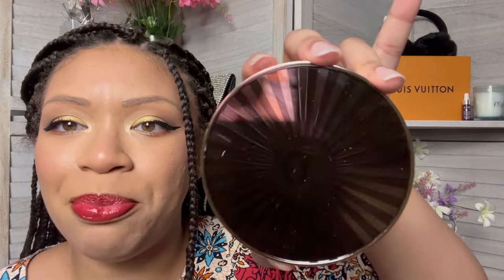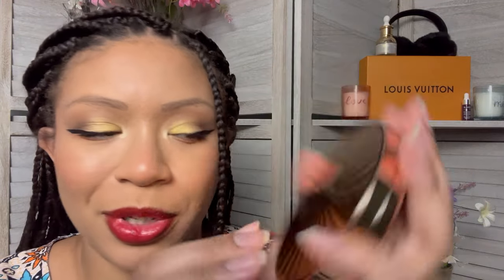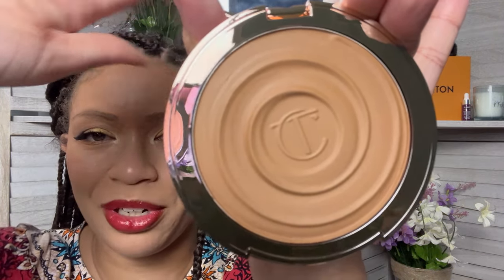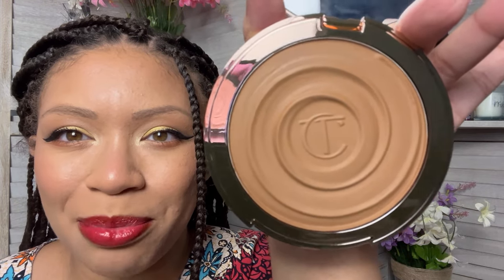Ooh, this thing is huge. Look at how big that is. That's a lot of bronzer. This will last you a very nice amount of time. That is huge. And the best part is you can see yourself. Very pretty. I think that is absolutely pretty. We'll see what she looks like on the inside. Ooh, yes. Okay, so there's a nice little mirror up here. Look at that. Isn't that just so aesthetically pleasing?